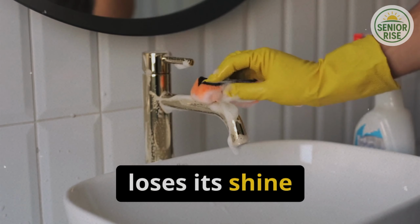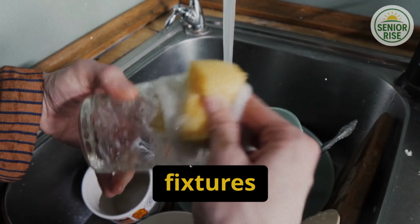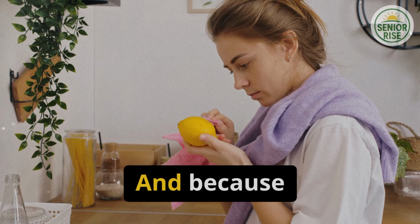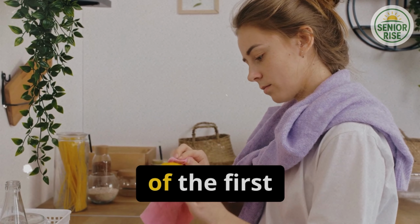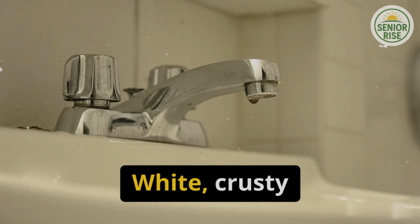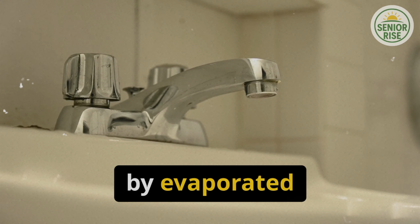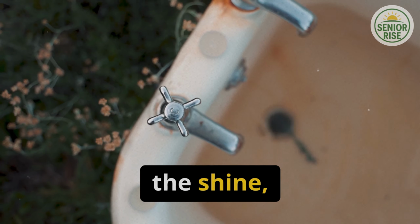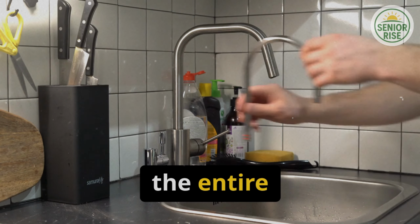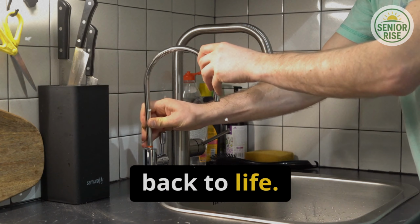When metal loses its shine, in any kitchen, the faucet is one of the most used fixtures, from washing hands and vegetables to rinsing dishes. And because of that, it's also one of the first places to show signs of hard water buildup. White, crusty limescale creeps in, left behind by evaporated minerals, dulling the shine, making the faucet look old and neglected. Many replace the entire fixture, not knowing that a little vinegar can bring it back to life.